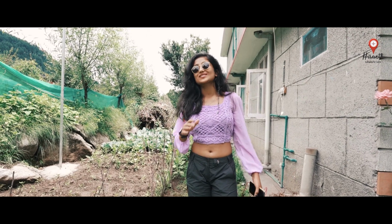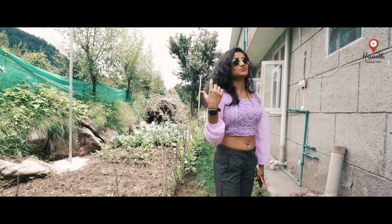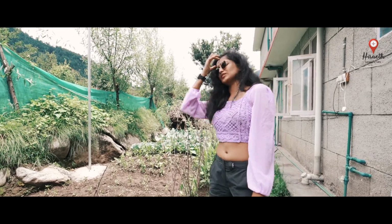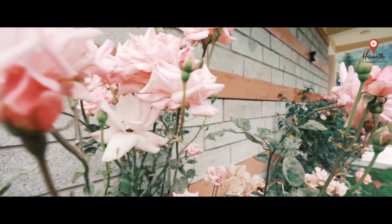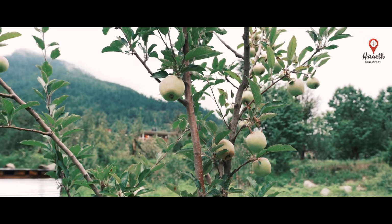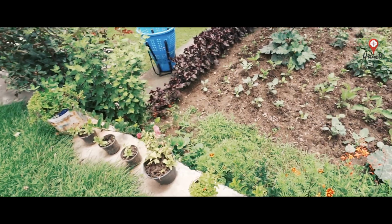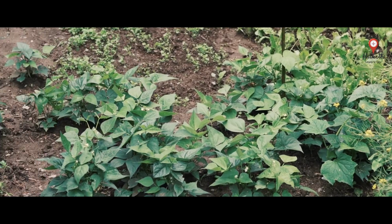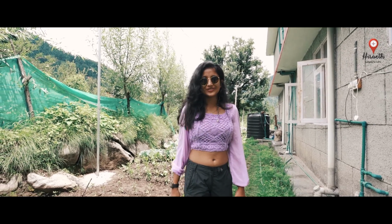The homestay also has a beautiful garden surrounding it, maintained by aunty herself, and there are so many homegrown vegetables and herbs and beautiful flowers like roses that you can find. The most important thing is that even if you're staying over here, you will know that the food you're getting is absolutely healthy and extremely tasty, because most of the vegetables come from these gardens itself. You can find mint leaves, cabbages, cauliflowers, broccolis, and many other things.